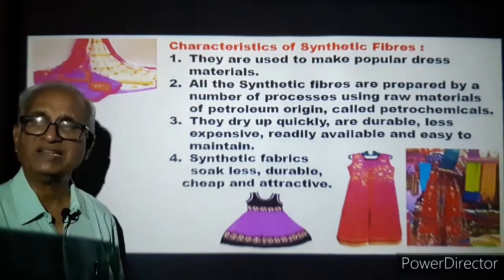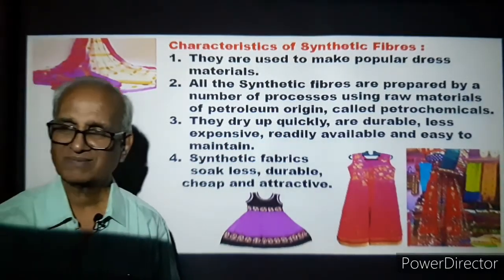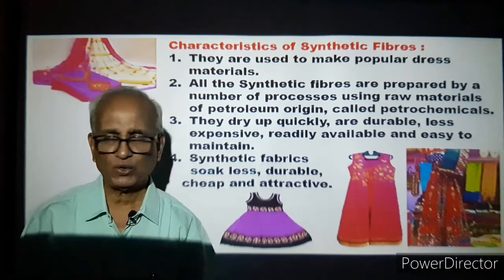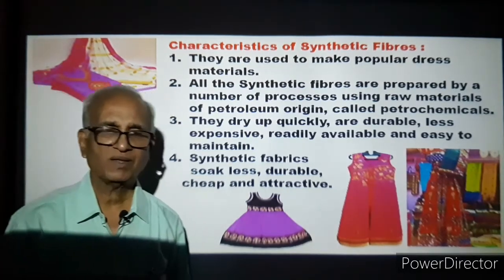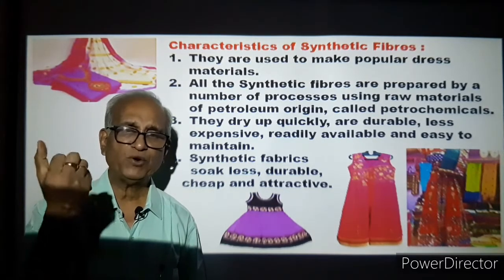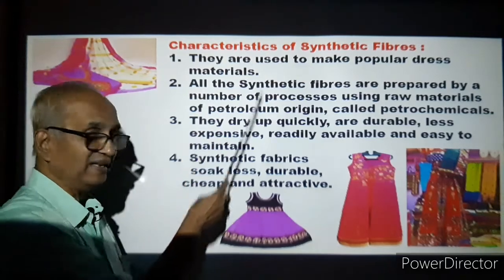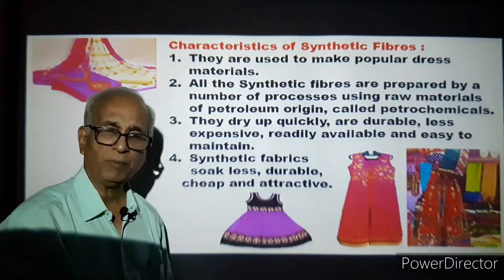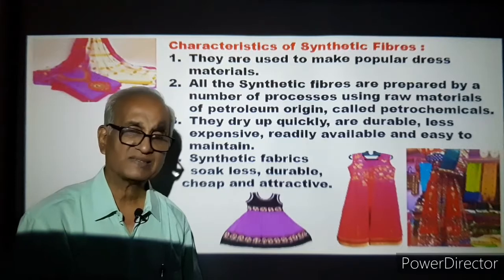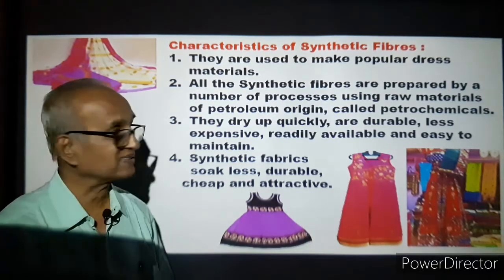Characteristics of synthetic fibers. What are the characteristics? See, they are used to make popular dress materials. Go to any mall for clothes, you get wonderstruck looking at the beauty of the clothes. What is it that has given beauty? It is the material they have used. Those materials turn out to be very beautiful once they get dyed, once they are colored. So acrylic material and other synthetic fibers have turned out to be of great use in the manufacture of different kinds of fabrics, fabric dresses and modern fashionable dresses.